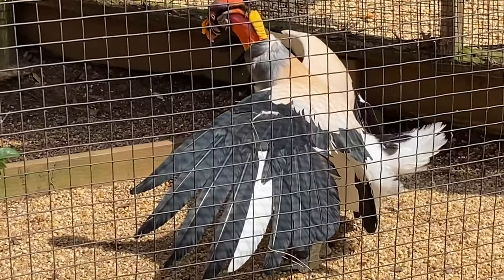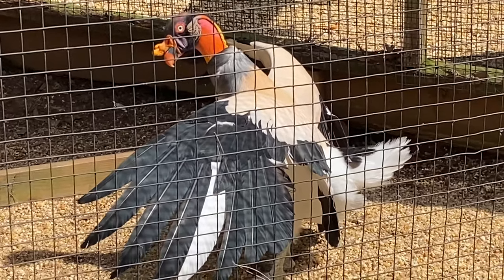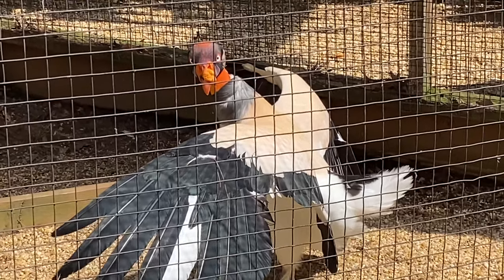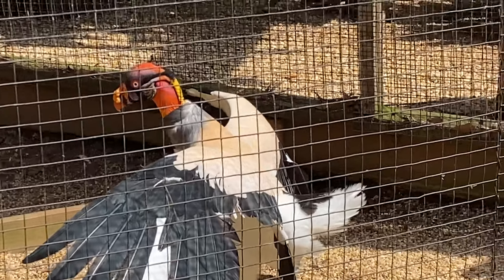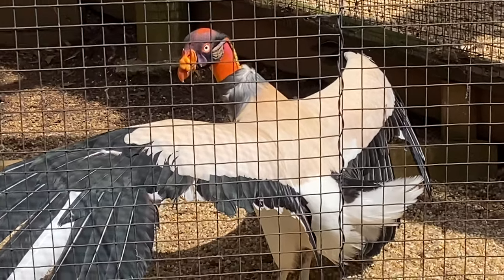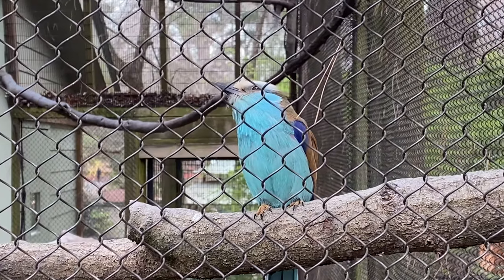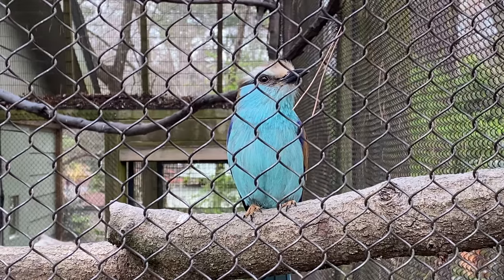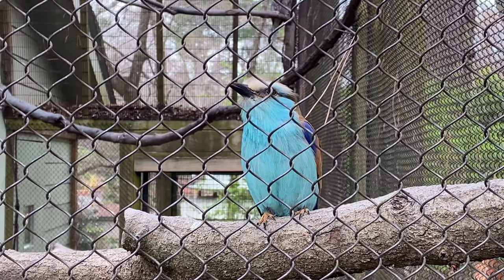What type of a vulture is this? A king vulture. King vulture? The colors. That sun feels good, doesn't it, today? Warming up in Atlanta. You're enjoying it, aren't you? Sounds like a chicken. The racket-tailed bowler.